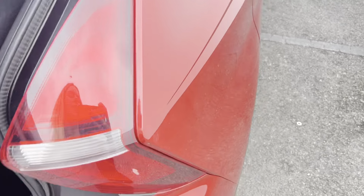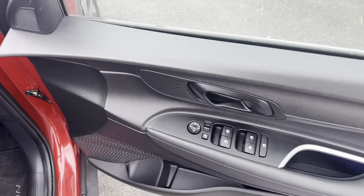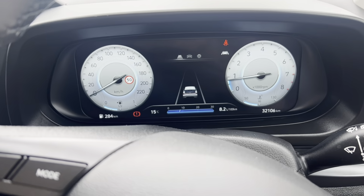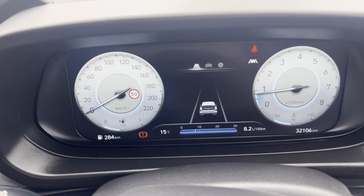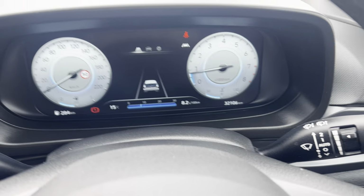Coming around then to take a seat into the car itself, you have your electric window switches. Once you take a seat inside, then you have your digital dash up in front of you, so you have your rev counter up on the right, speedometer on the left, and as you can see on this car in particular, there's just over 32,000 kilometers currently up on the clock.